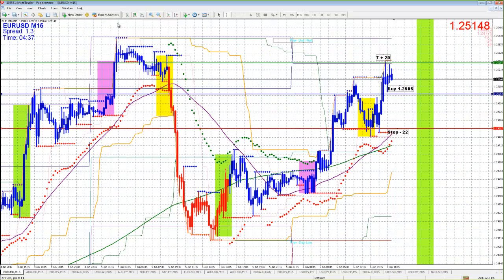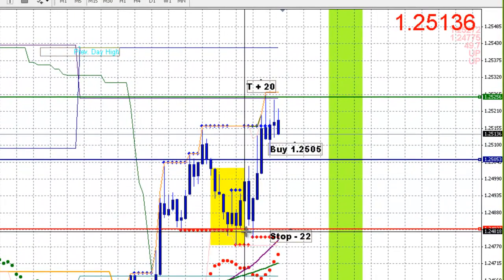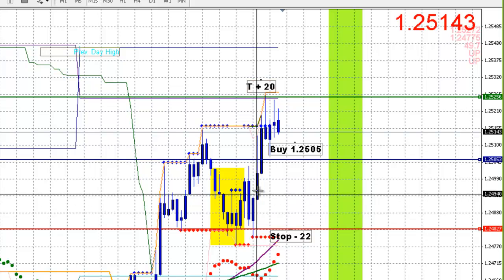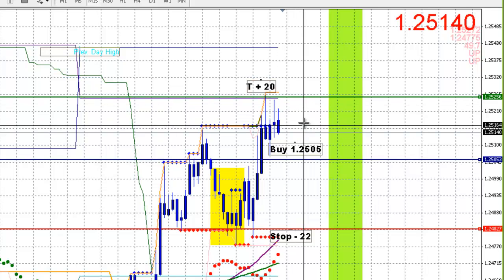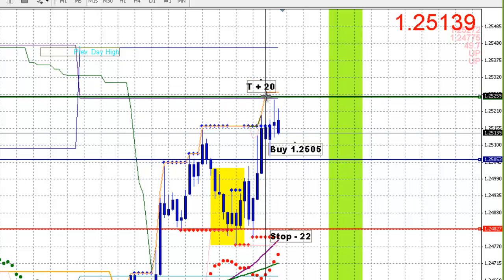The other trade that we took was the euro dollar. The euro dollar had been going up in the Asian session, retraced during Frankfurt, and after trying to break to the downside here, trying to break to the upside, trying to break to the downside, we actually took it long. We bought at 125.05. Our target was 20 pips and would have hit exactly like 30 minutes after the entry of the trade.